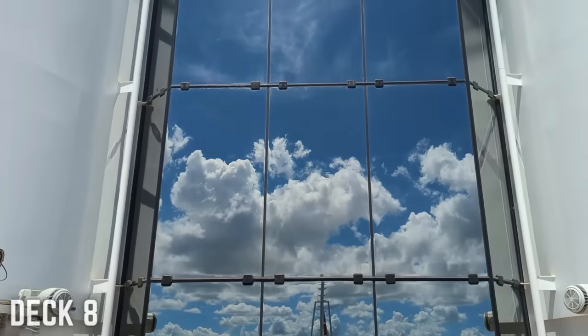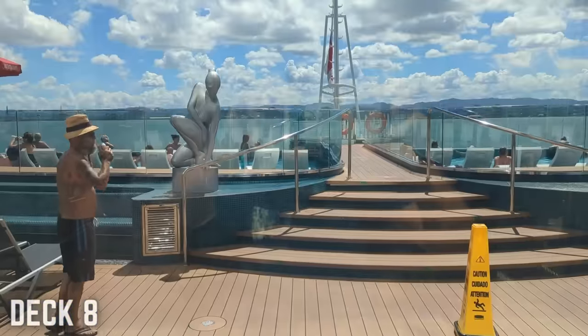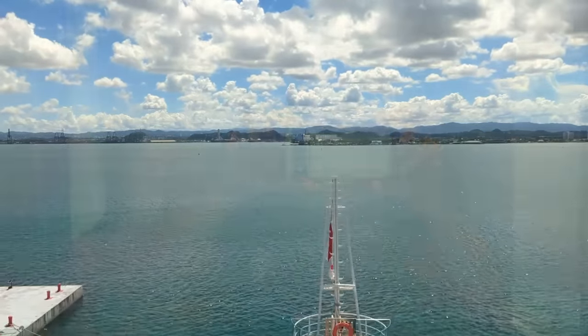The very back of Deck 8 is where you can also find our favorite elevator on the ship, and with its all-glass exterior and these gorgeous views, you may find yourself riding up and down just for the fun of it.